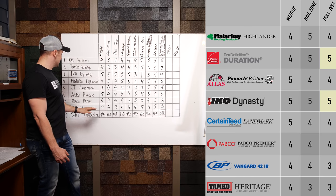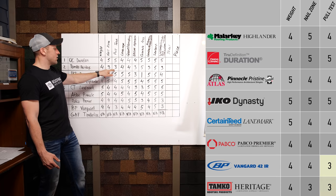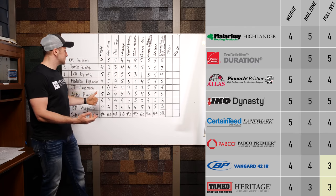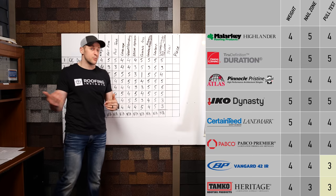Only two shingles here got 3. It's BP and Tamko. And again, those two shingles were very, very easy to tear. The rest of them were somewhere decent, but Duration and Dynasty definitely stood up in the pull test.